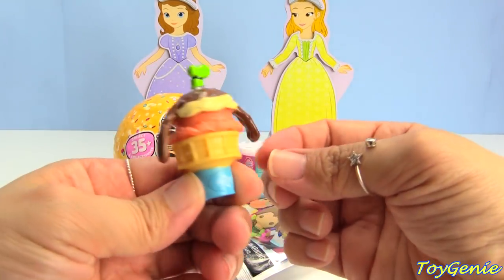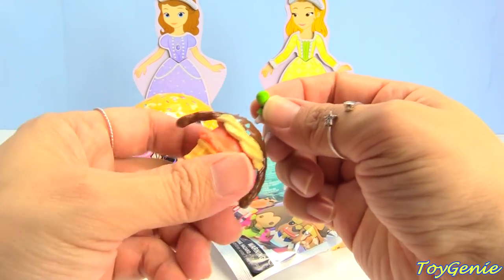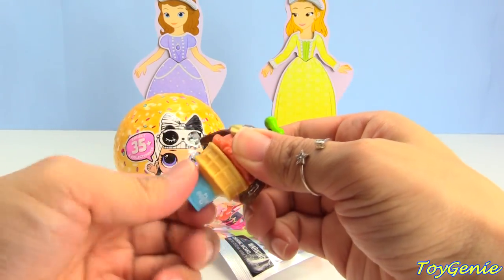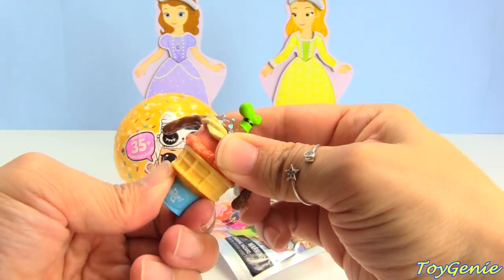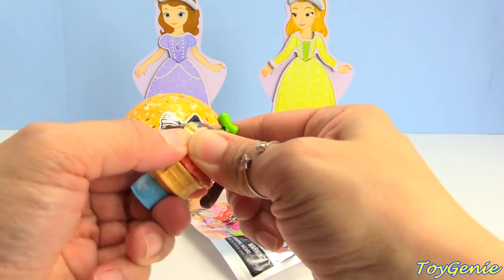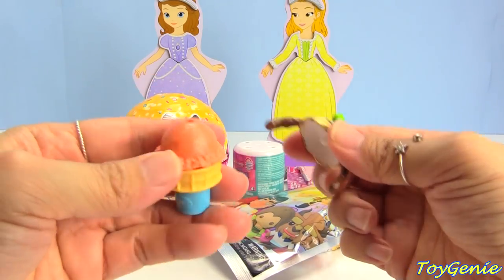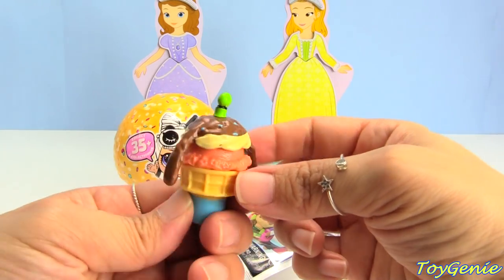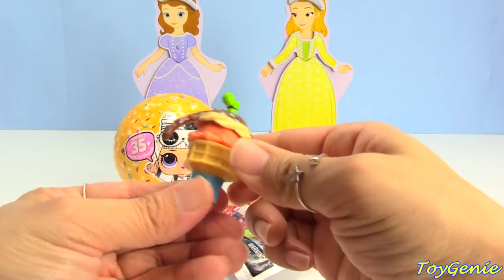And who is this? We got Goofy. Here's his hat. And there's different layers here. We have the ice cream cone. What flavor ice cream do you guys think this is? Peach? I don't know. It has some whipped cream and chocolate syrup topping. Yum!